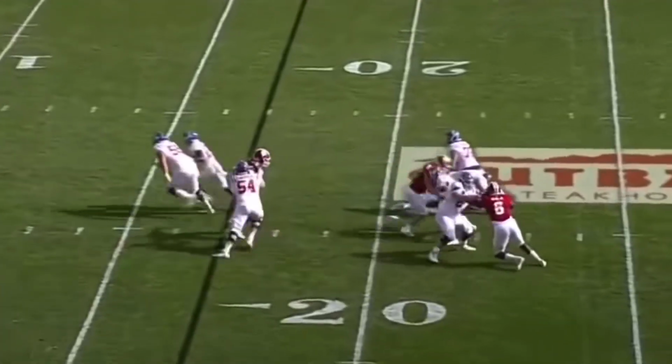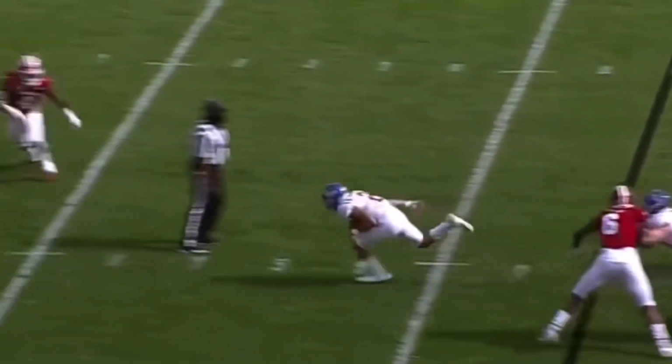But I think in terms of scheme fit, the mentality's there, the fact that he can basically help you everywhere in coverage, that's just a playmaker that has a nose for the football. I think this is the type of guy that's very strong at the point of attack, finds himself in the right spots, very disciplined in coverage. I think this is the type of safety that you would want on your team.